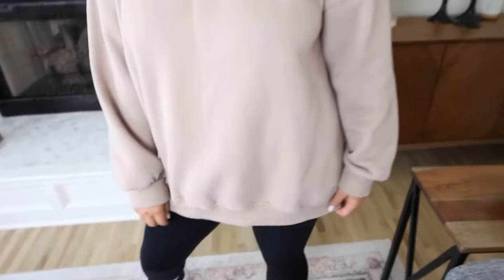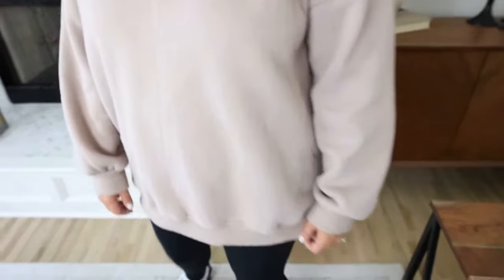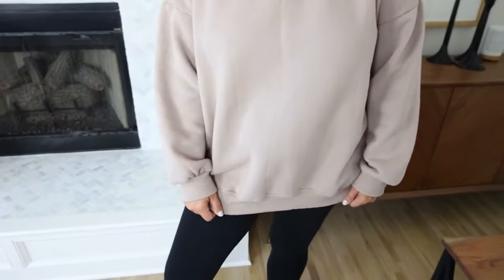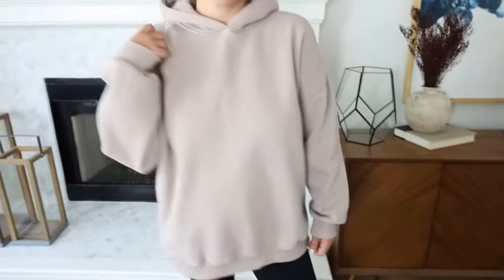You can see that it definitely is oversized. Like, it kind of covers the bum area. It's great for wearing with leggings. It has a nice hoodie. If you're just wanting like a comfortable wear around the house look, but still comfy, I feel like this is a great sweatshirt to have. And you don't really have to spend a ton of money to have an awesome sweatshirt like this.